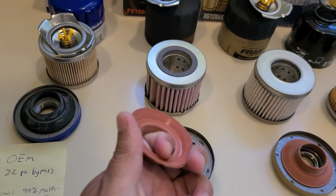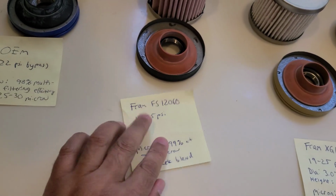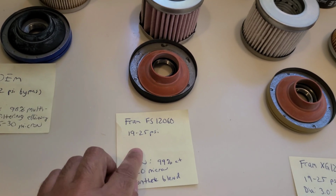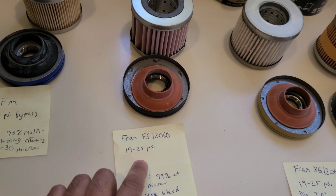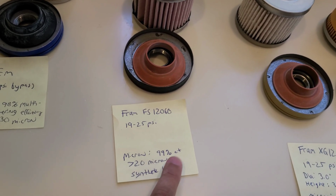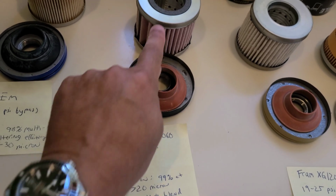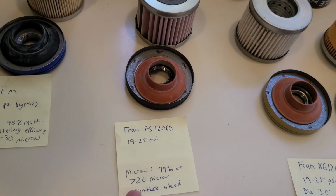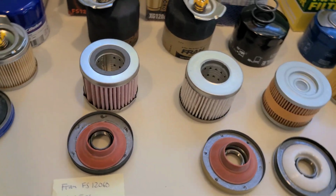Silicone, nice silicone anti-drain back valve, and here Fram stating 19 to 25 psi on the bypass. I realize not very scientific of them, so what is it, 19 or 25 or somewhere in the middle? I don't know, but generally this is within spec of what you're looking for to run on your car. They claim 99% efficiency at 20 microns, and that it is a synthetic blend media. This would pass muster according to their advertising anyway. Is there truth to this advertising? I have no idea, and none of us probably ever will.